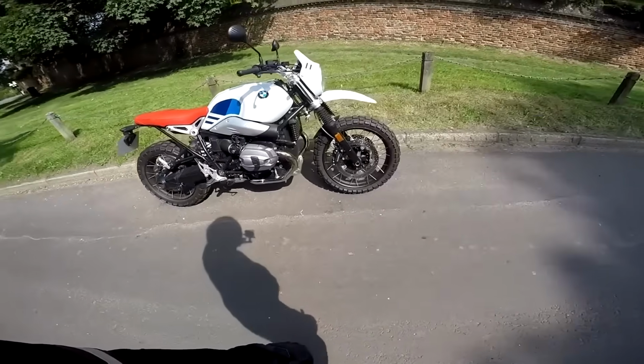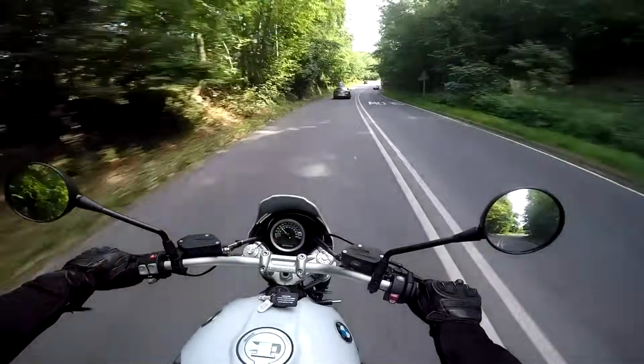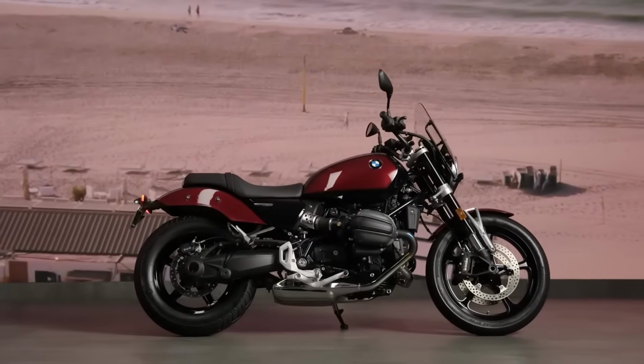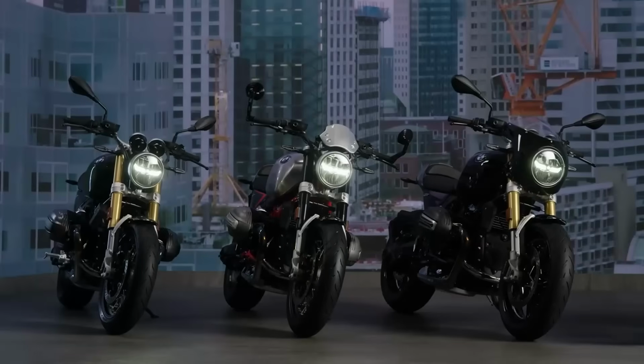Today, well-preserved examples regularly fetch over $20,000 in the collector market, a testament to its enduring appeal. Now let's go from German precision to a bike that brought stealth, power, and sport bike styling together in one unforgettable machine.